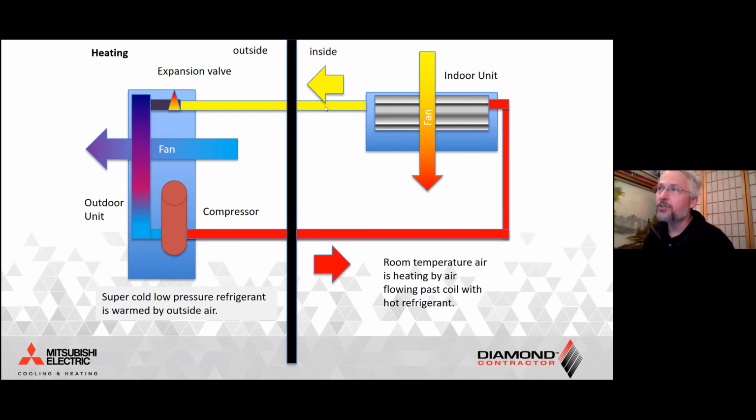The refrigerant travels at roughly room temperature, and this is the heating cycle, to the outdoor unit where it goes through an expansion valve, which is really just a tiny little orifice. And when the high pressure refrigerant at room temperature goes through this tiny little orifice, it expands into the large outdoor coil or radiator that sits in the outdoor unit. And when it does that, it increases in volume and drops in temperature based on the gas laws. We can dive into physics if you want, but basically it dives towards its boiling point of -50 degrees Fahrenheit.